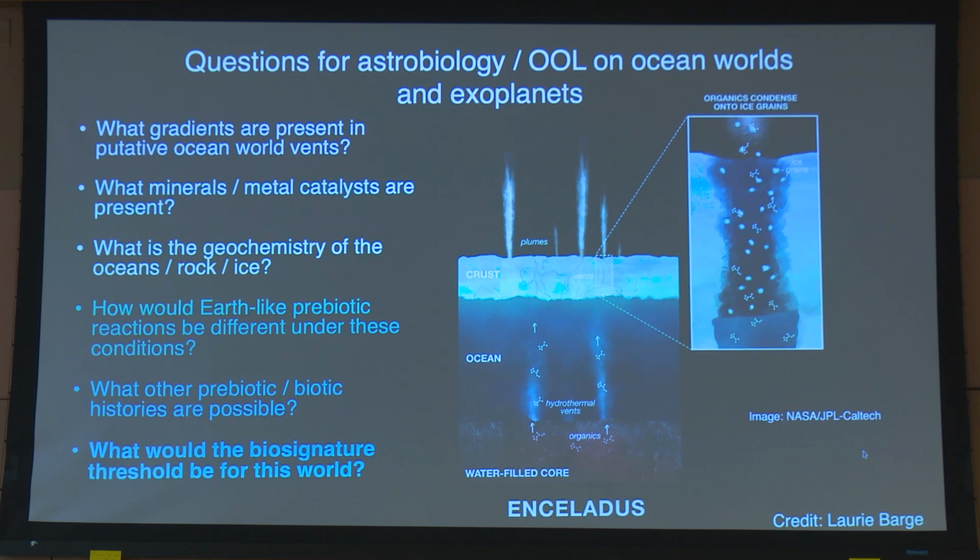So here are some questions that really drive astrobiology and origin of life, mainly for ocean worlds, but you could imagine applying a lot of these same questions to exoplanets. The first three are maybe more general to these ocean worlds: what gradients are present in primitive ocean world vents, and what minerals and metal catalysts are present? Those are the sorts of things we can start to ask. What's the geochemistry of the ocean, rocks, and ice that form these environments? But then there are these more fundamental, deeper questions: how would Earth-like prebiotic reactions be different under different conditions, say around an M-dwarf star? That was something that Laurie and I started thinking about pretty early on. What sort of biotic histories are even possible to begin with? And what would the biosignature threshold be for a particular world? Biosignature threshold being the detection of a particular thing that might constitute life or non-life. Of course, these are pretty Enceladus specific, which is what this graphic is showing, but again, they could be extended to thinking about exoplanets in general.